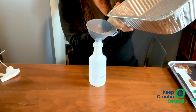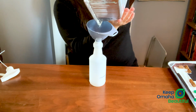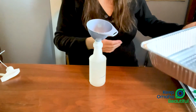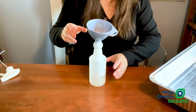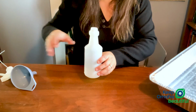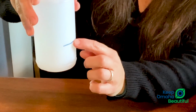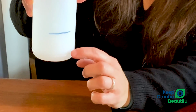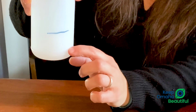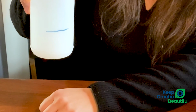I'm going to take my stormwater runoff and I'm going to pour it back into my spray bottle. Now I can see how much of my stormwater runoff was soaked into the permeable surfaces and how much of it ran off into my waterways. We started off with the water at this marking here, and now the water's only filled to here. That means a lot of my water was absorbed into those permeable surfaces.